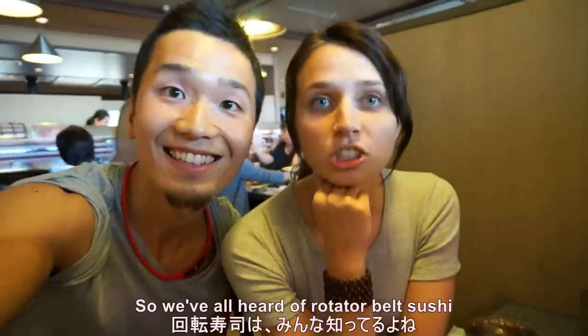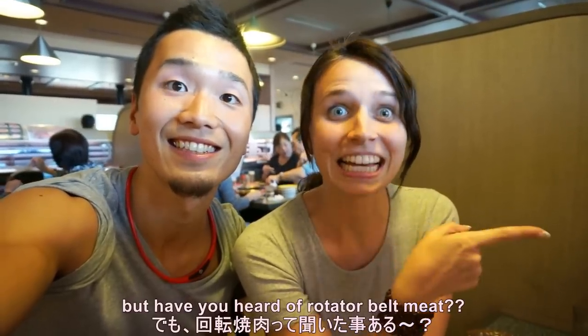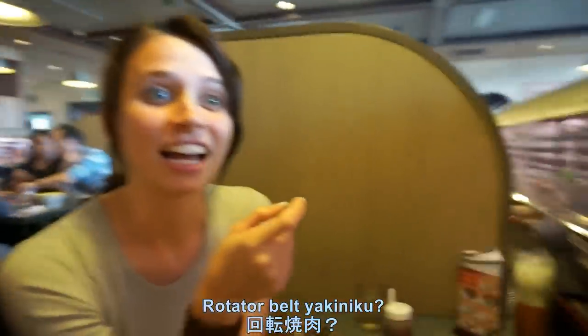Bing! So we've all heard of rotator belt sushi, but have you heard of rotator belt meat? Yakiniku, 回転焼肉.